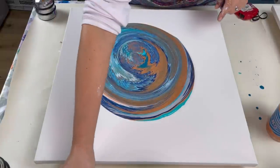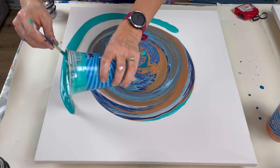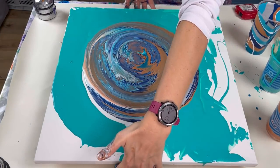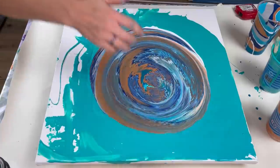I'm going to put some flow extender down now, I think, because it's already rolling over itself over here. So let's just put some of this down. To give a different effect, though, what I could do is just twist this round.